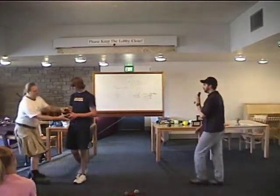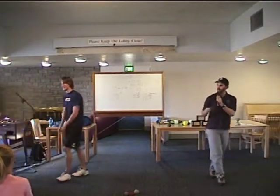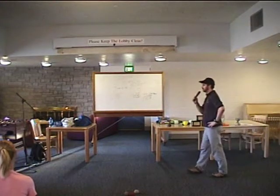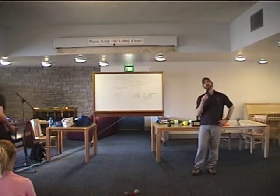Now, a blue belt will have... Red belt. Yes, red belt as well. Now someone else can step up here and demonstrate some of the blue belt tricks with beanbags. Sure, why not?